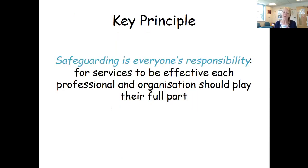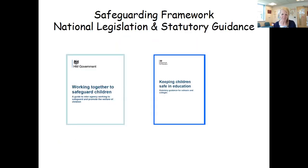Okay, so the key principle, the key message for you to take away from the training today is that safeguarding is everyone's responsibility, and that for services to be effective, every single professional and organisation needs to play their part. By coming to support learning at Fishbourne Primary School as a volunteer, you have a role to play in that safeguarding, and today we will be unpicking what that role is.